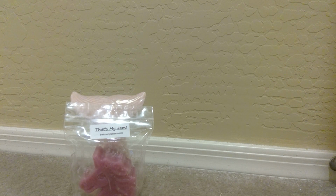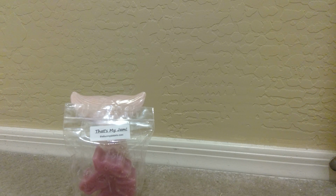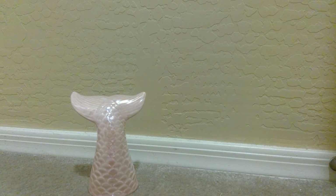The next one that I have is, sorry, I'm just trying to go, I took a little picture of it and I'm trying to find, oh goodness, okay, Trail of Lights. And again, it's another lovely unicorn. And Trail of Lights is red apple, leaves, and vanilla bean Noel. And this is 2.5 ounces approximately. And it sells for $3.